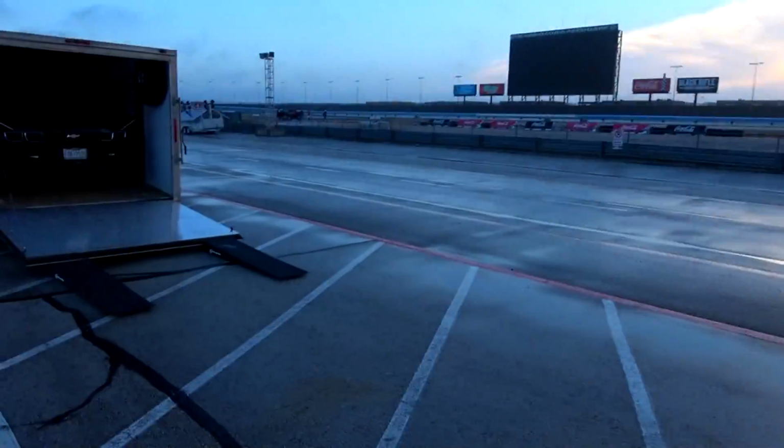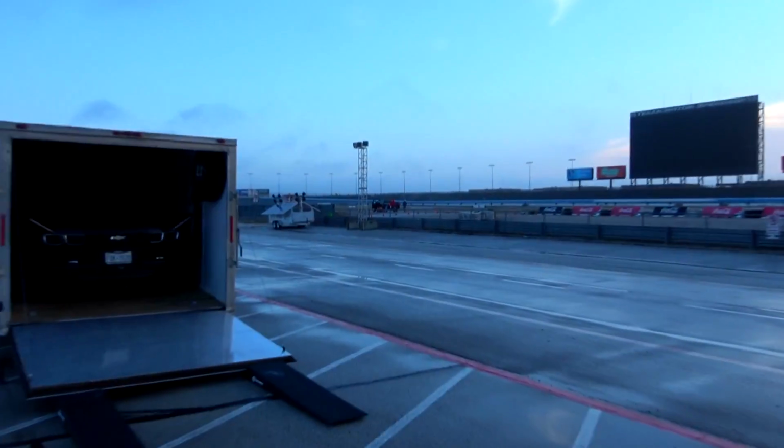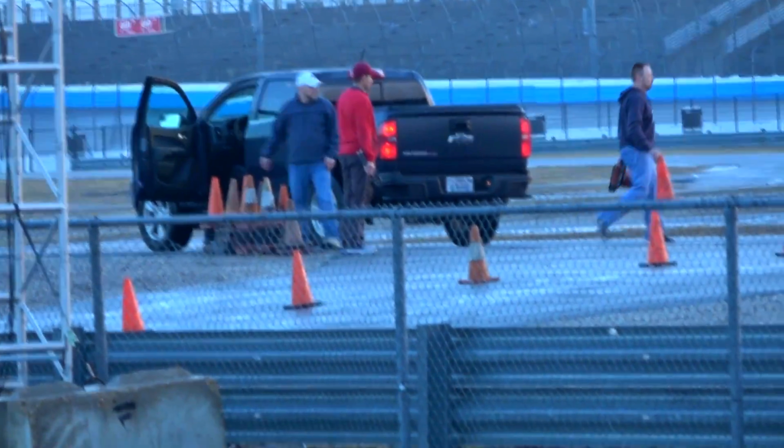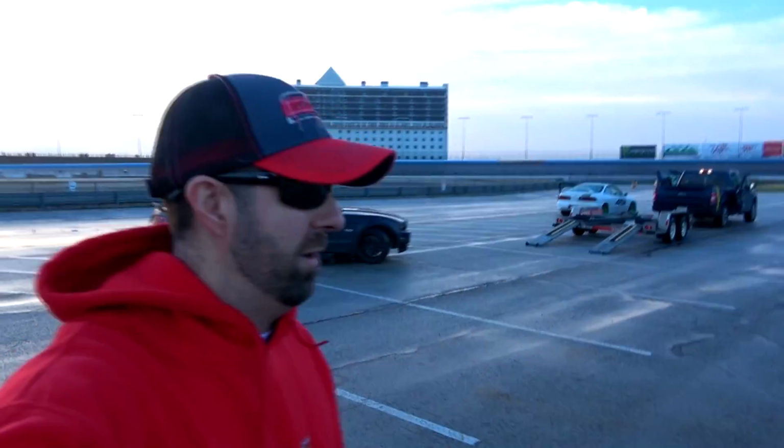Well, we are officially inside of Texas Motor Speedway. So, what's up, everybody? I'm out here at Texas Motor Speedway, and we are lining up the cars right now in the paddock area. The track is actually right over there. I'll show you. Zoom in on Jason out there, helping set stuff up. But of course, everybody is just staging here in the paddock. And we got some pretty sweet cars out here. I'm going to take you around and show you them.